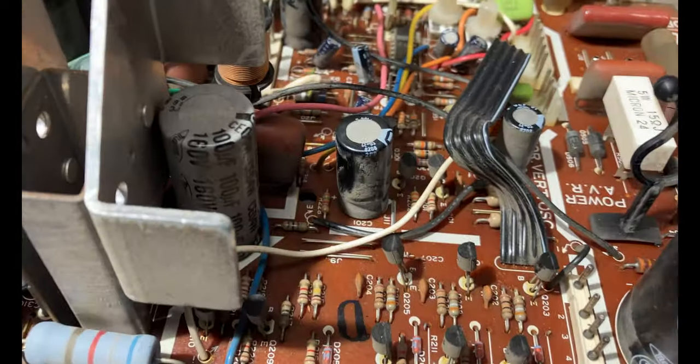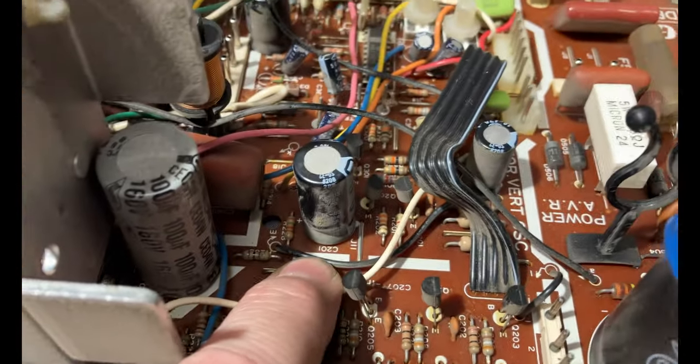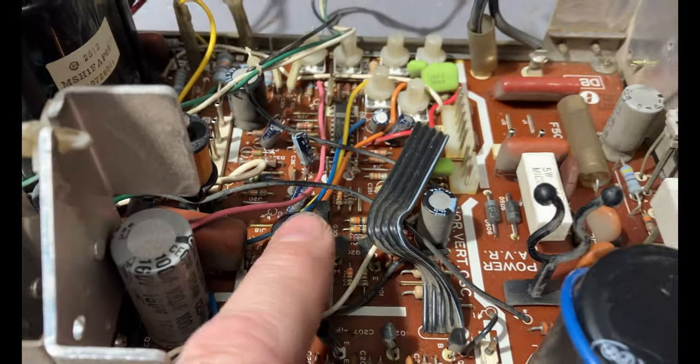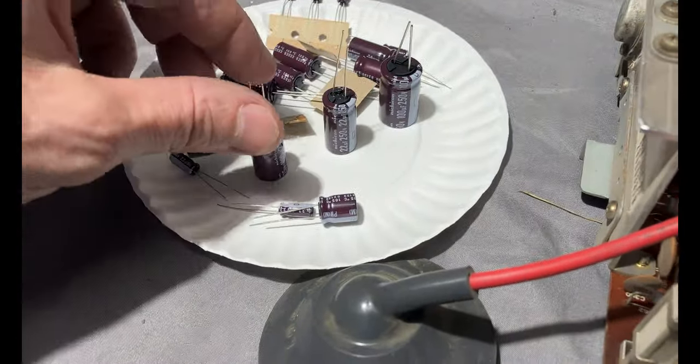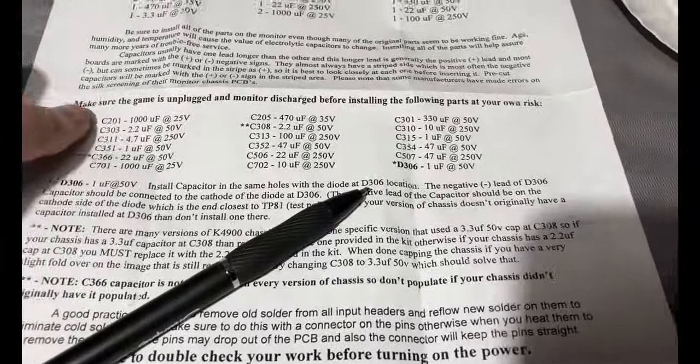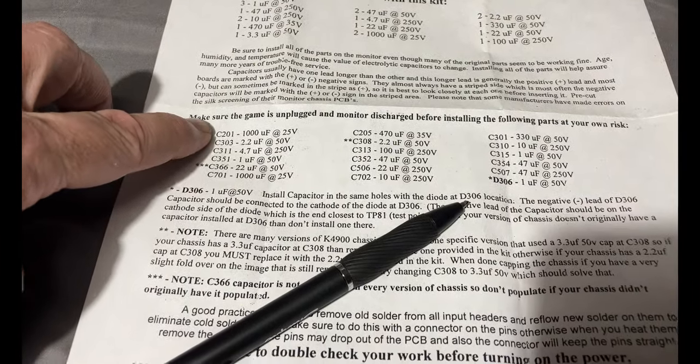All right, so how does this work? Each capacitor is labeled on the board. This is C201, and I like to start from big and then go to small if I can. It makes it easier to keep these arranged. And this one, we look on our list, and C201 is the first one on the list. It's 1,000 microfarads at 25 volts.